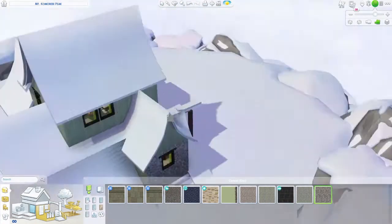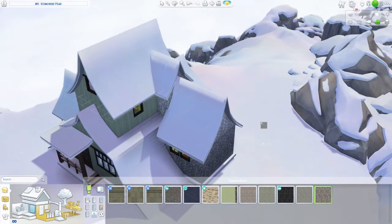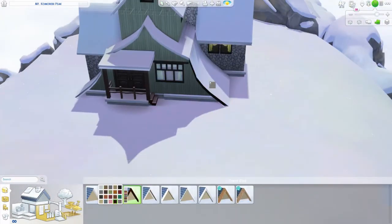We're going to move to a different lot to landscape because I wanted to landscape without snow everywhere, so that's why I moved it, but I do end up moving it back here, obviously.